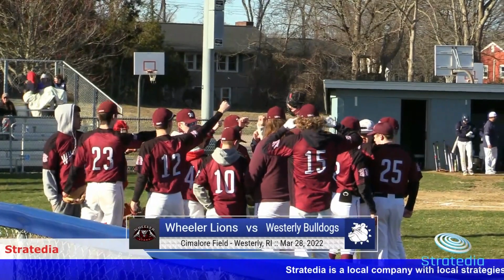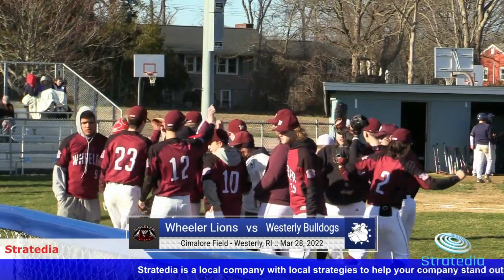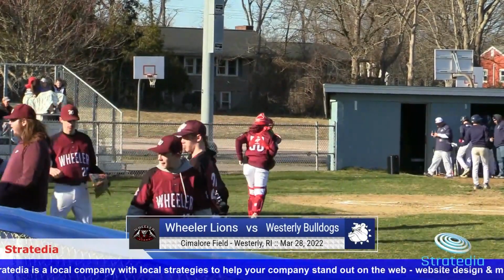Wheeler taking their time taking the field. I don't blame them. Most games are slated for 7 innings. Again, I don't know how long they'll play. I'm sure they're going to slate it for 7 innings.